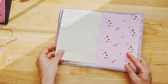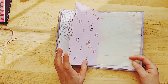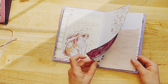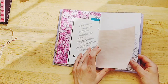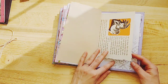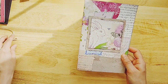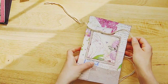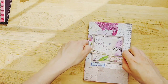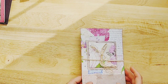Some hand-dyed yellow paper. It's just meant to be a little journal that you can use for memory keeping or lists or planning your springtime. It's bright and fun. I love the colors, love the little vintage rabbits. So I had a lot of fun last week creating this journal. And I love the purple spin on springtime and adding those pops of pink and blue. So I have that.